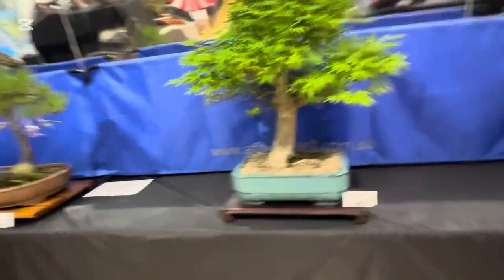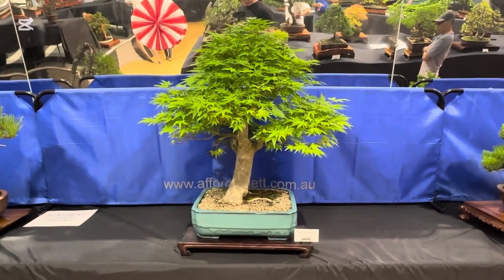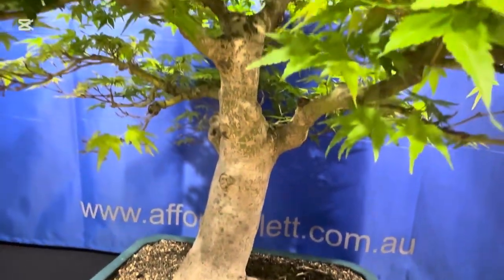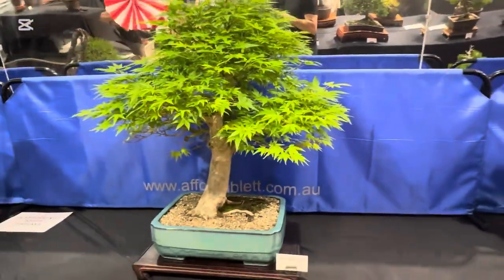This Japanese maple is featured in quite a few exhibitions in the Vietnamese culture. I've seen this quite a few times. Very straight trunk, unfortunately. Probably needs a bit more work, but nice and healthy foliage, and grown like a broom style in a way, so quite nice.